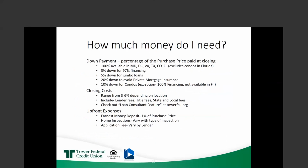So how much do I need to purchase a home? When you buy a home, you're looking at several different types of costs, one being down payment, one being closing costs, and another being your upfront expenses. For the down payment, that's a percentage of the purchase price paid at closing.